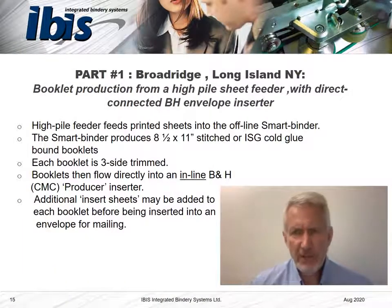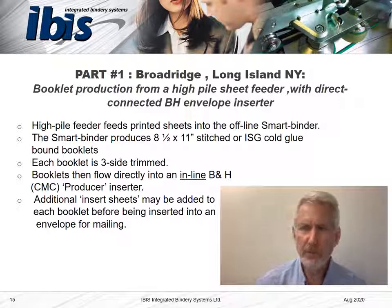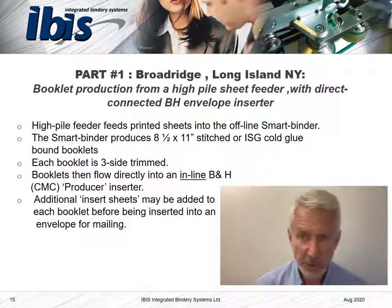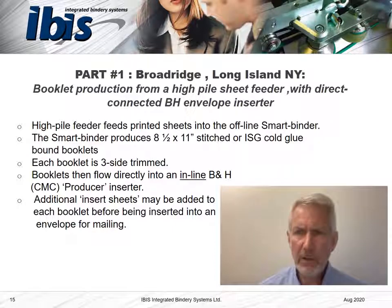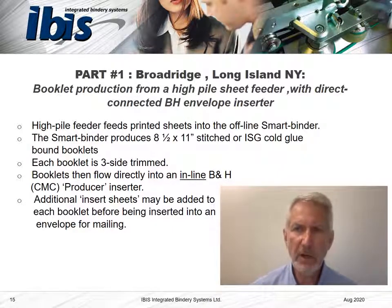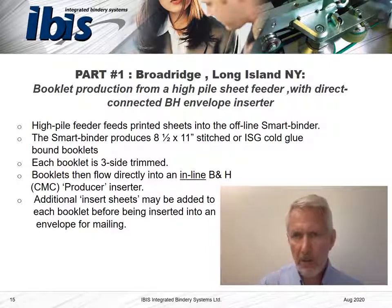Broadridge were the first of our customers to install an Ibis solution a few years ago, together with the inline Bell & Howell producer inserter system. In this case, the sheets are fed from a sheet pile feeder and produce 8.5 by 11 booklets, which flow directly into the inserter for inserts and to go into the envelope.